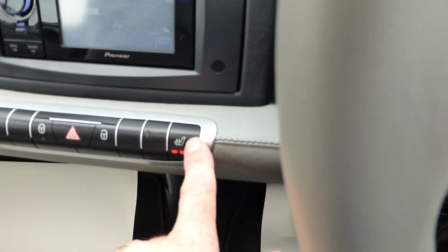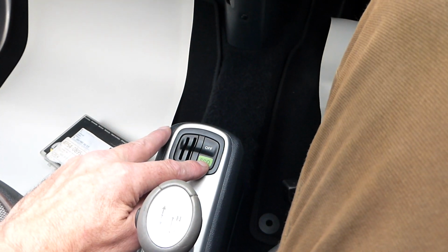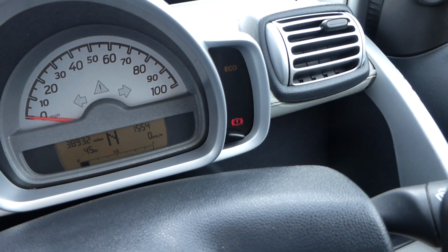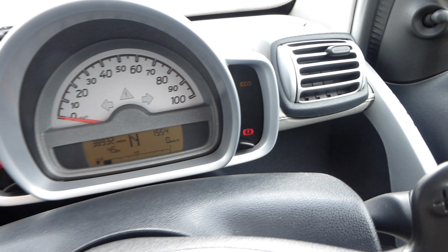Heated seats, 2-stage heating working. There's nothing that I found that doesn't work. Electronic stop start, so you can override it or you can turn it on. When it's on, you've got the orange symbol there, the top right of the side of the dashboard, saying Eco. Just turn it off and it removes itself.